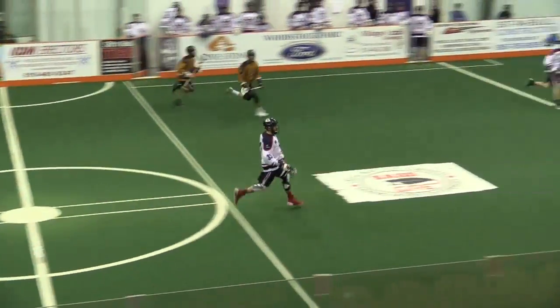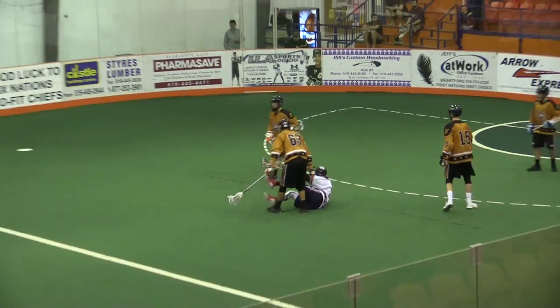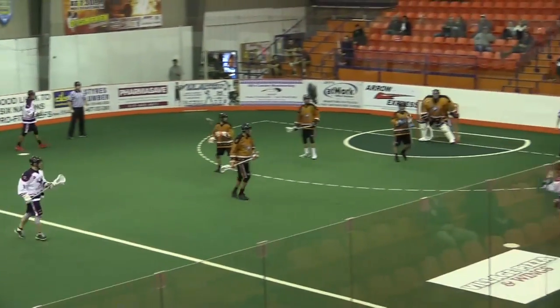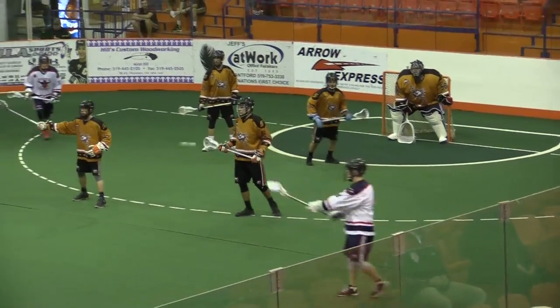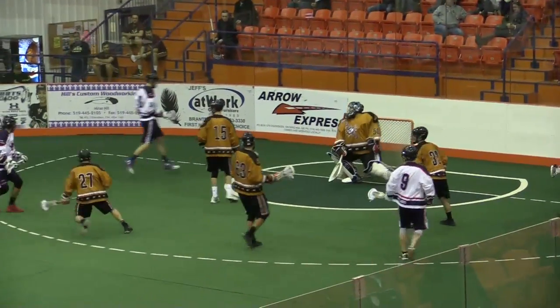Fast pace action back the other way. Picked up by Oshawa. McMichael has it. They get a change as he goes off. 1:10 left on the game clock. 15 on the shot. Up top for Goddard. Goddard for Saunders. Saunders to Triolo. Back to Goddard. The shot's wide.